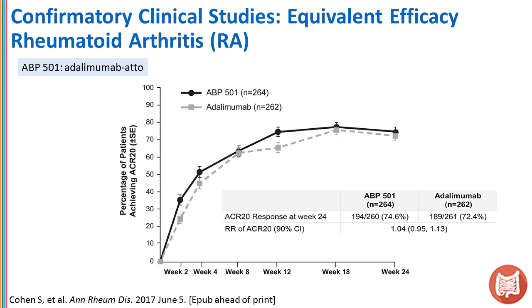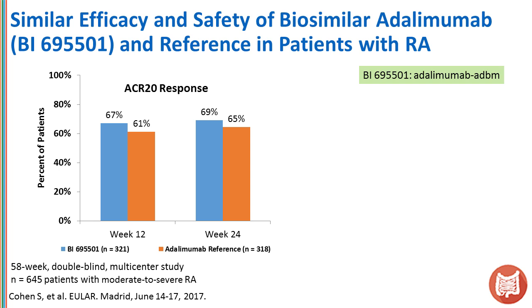So in order to demonstrate biosimilarity in different indications, initially the ABP501 formulation of adalimumab biosimilar was studied compared to adalimumab in 500 patients with rheumatoid arthritis. And as you can see, the primary endpoint of this study was the ACR20 response in patients administered one or the other formulation. And again, the two effects appear to be nearly identical as far as the clinical effects are concerned. The same is true for the other biosimilar adalimumab, the BI695501.